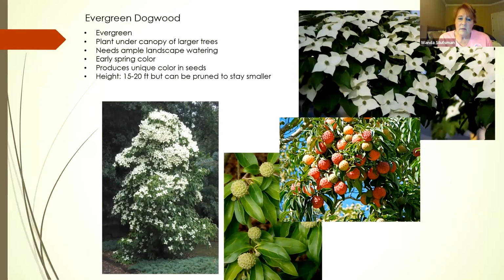It does need more water. I think we're going to see this type of tree more in a botanic garden than in the average person's landscape. But it is an option. It will grow here.